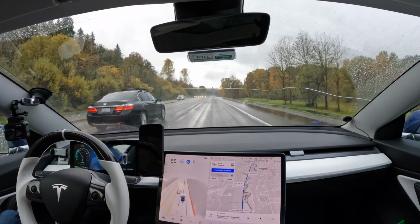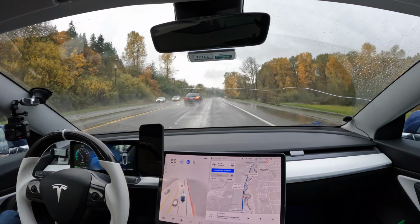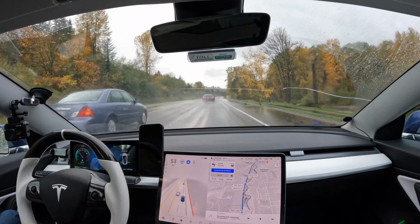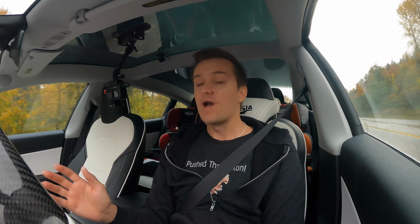9.5 miles left. So we've gone 10 miles right now on Navigate on Autopilot, or the Full Self-Drive Beta, and we have not one time disengaged Autopilot. The car has driven 100% of this the whole time. I've not done anything other than talk to you guys, watch the road, and make some observations.